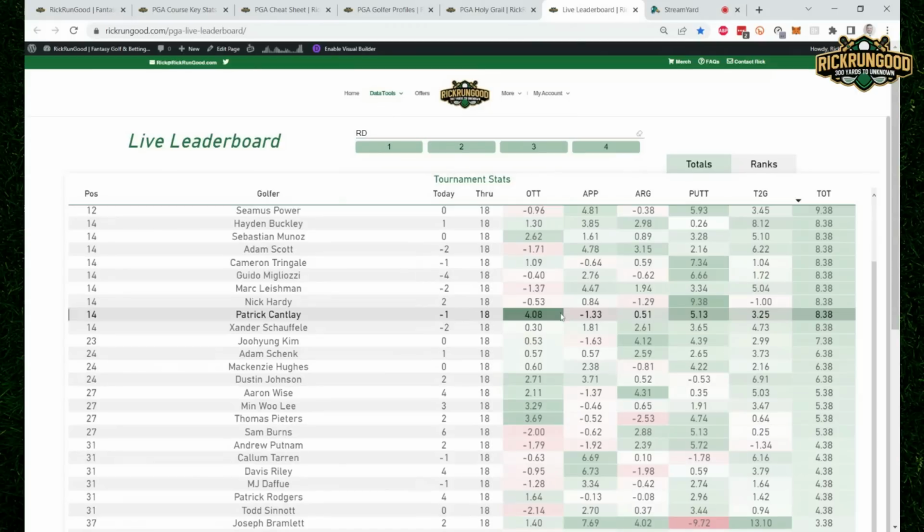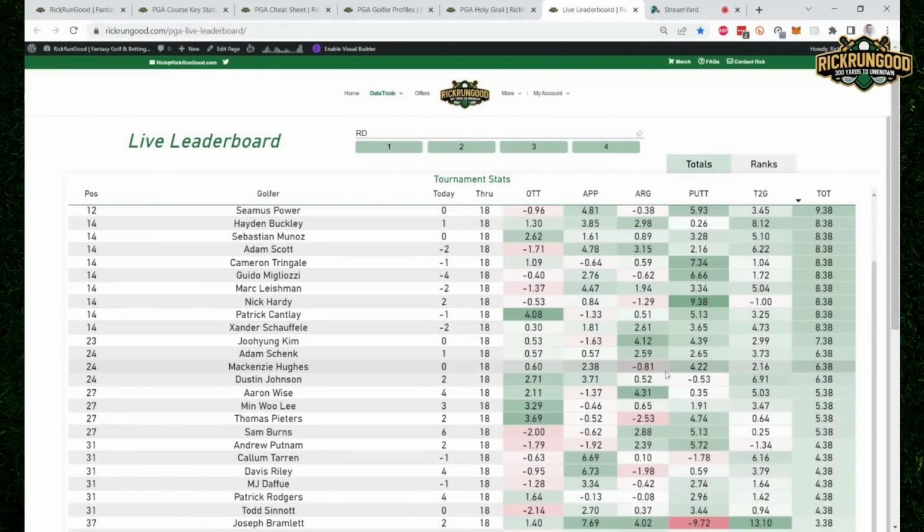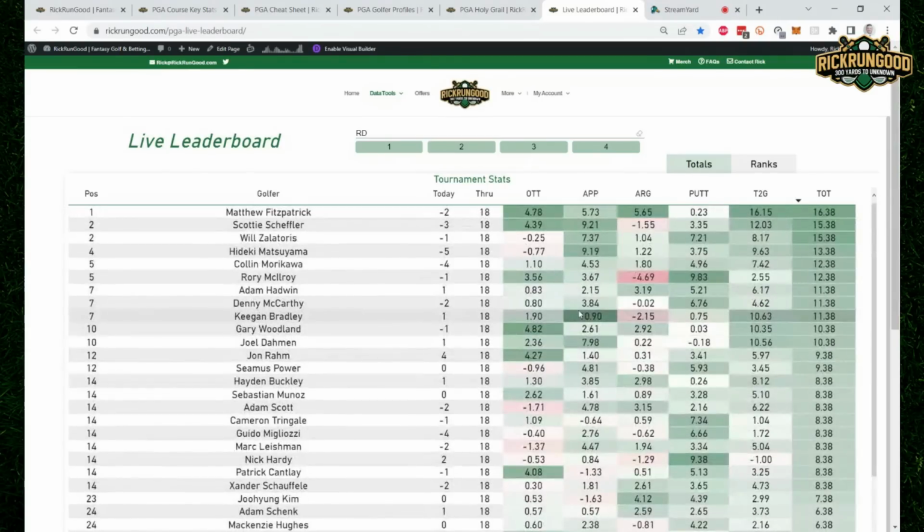Patrick Cantlay, a bit more extreme, gained 4 strokes off the tee, awesome number. Gained 5 strokes with the putter, which we've seen him get hot with at times. I'm a little bit worried that he lost 1.3 on approach. So I think these guys are interesting options. I think they are fair options. I don't think they're great options, especially when you have to start splitting hairs here in the 10K range.